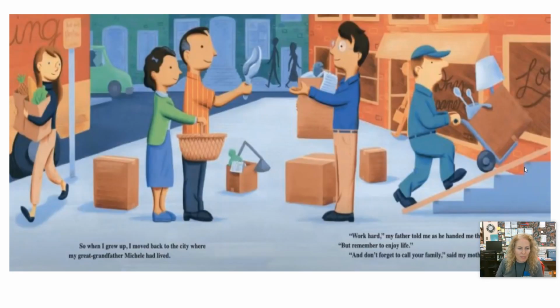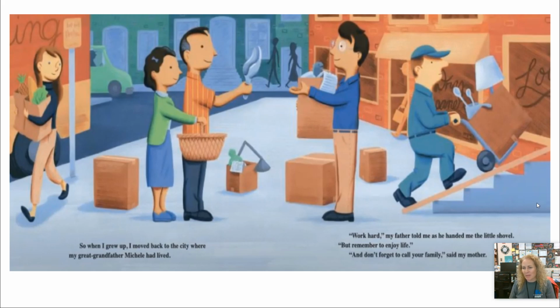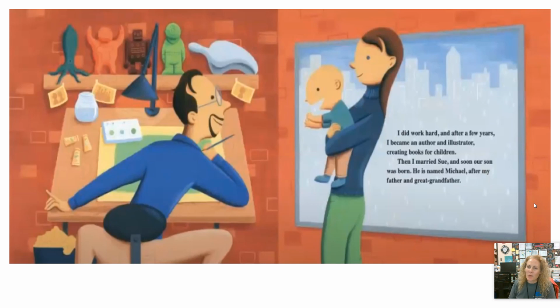So when I grew up, I moved back to the city where my great grandfather, Michael, had lived. Work hard, my father told me as he handed me the little shovel, but remember to enjoy life. And don't forget to call your family, said my mother. I did work hard, and after a few years, I became an author and an illustrator, creating books for children. And then I married Sue, and soon our son was born. His name is Michael, after my father and my great grandfather.